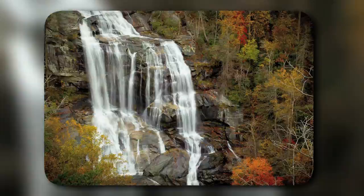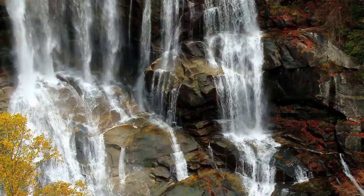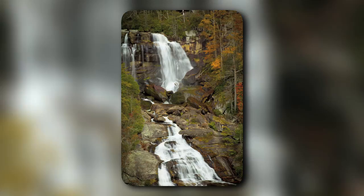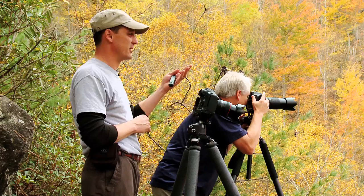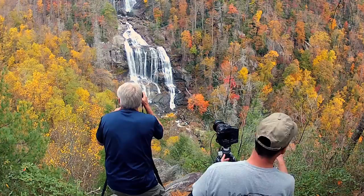If you have the opportunity, it's always best to move all the way around the waterfall and shoot it from multiple different angles. Don't just guess what it would look like from the right side, or from the left side, or above it. Actually take your camera and go down there and try those angles if it's possible.